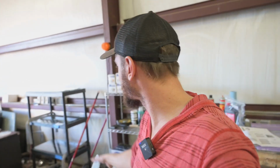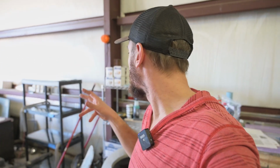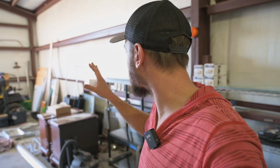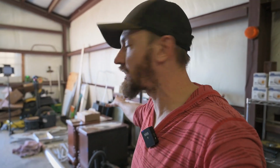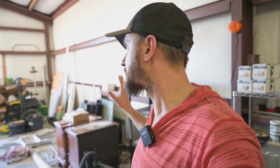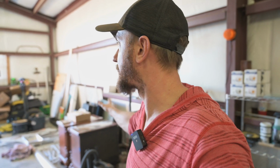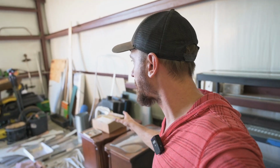And then this side is probably going to be more of having some tools, and then I'm probably going to rearrange, and over here kind of have the welder, eventually a plasma cutter, and some of the metalworking tools and stuff, and a more metal workbench over here. So that's going to be how that is.